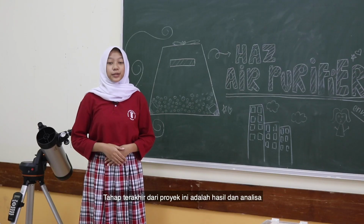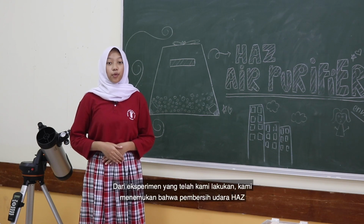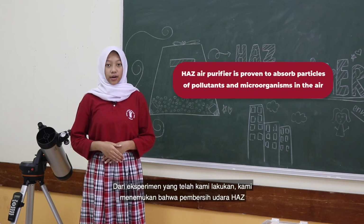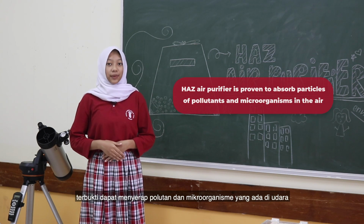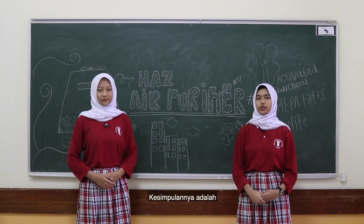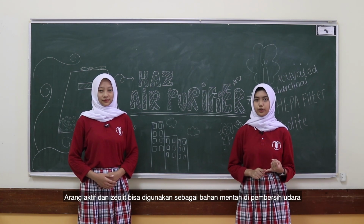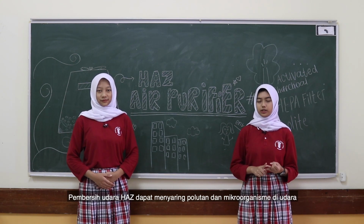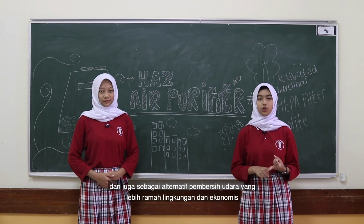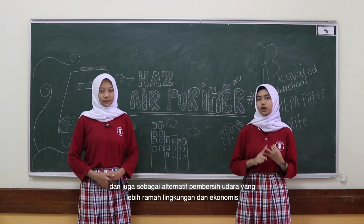The last stage of this project is result analysis. From the experiment we have done, we found that HAZ air purifier is proven to absorb particles of pollutants and microorganisms in the air. The conclusions are activated charcoal and zeolite can be used as an absorbent raw material in air purifier. HAZ air purifier can filter pollutants and microorganisms in the air and is also an alternative air purifier that is environmentally friendly and economical.